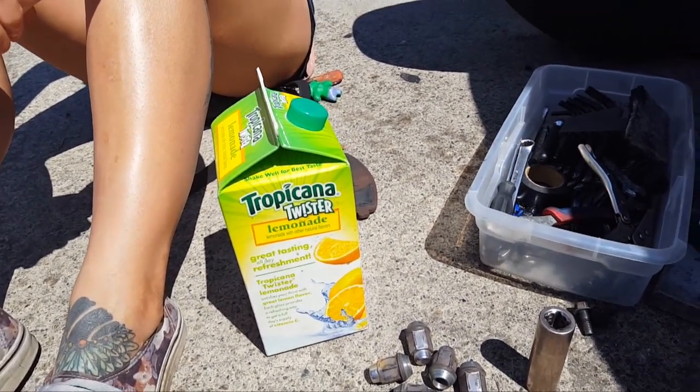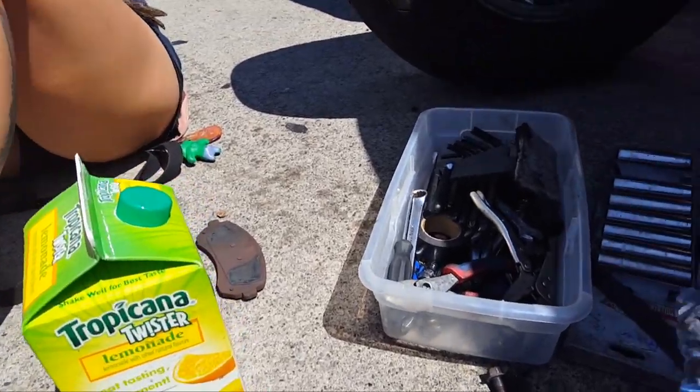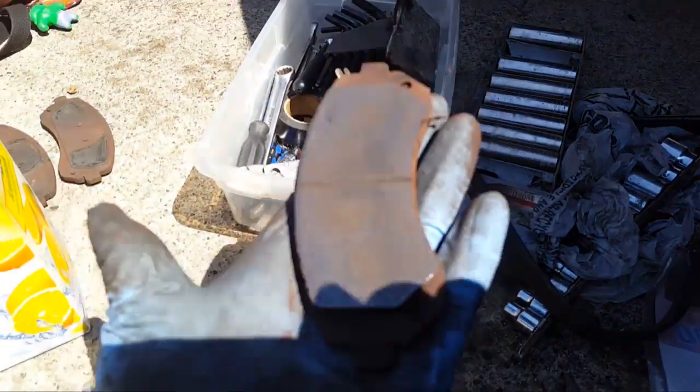People are so nice. They gave us juice. This is what your brake pads should look like. And this is what they should not look like.